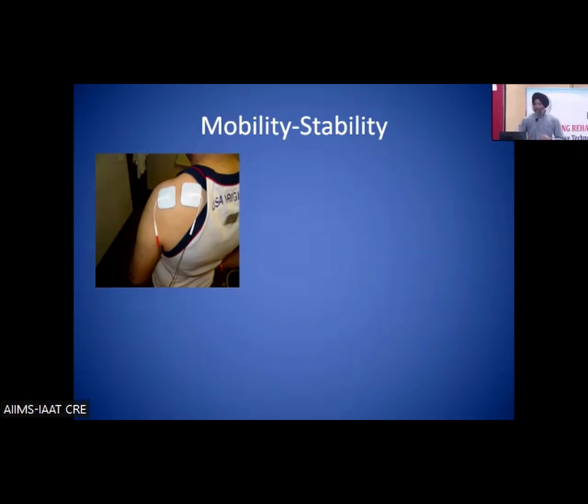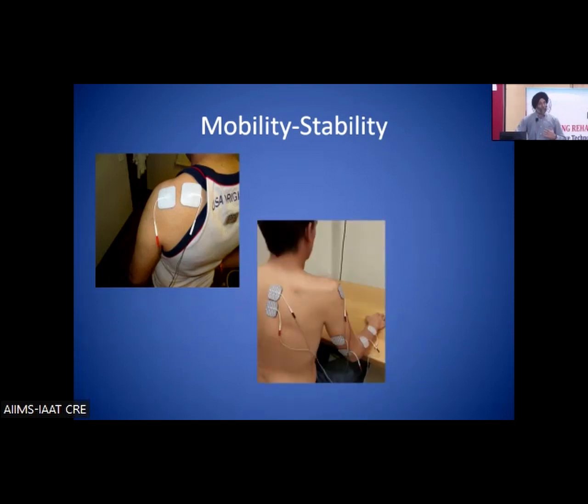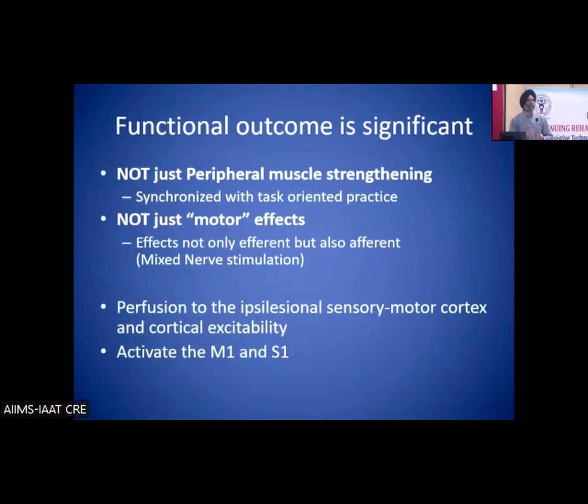But I would say that functional stimulation has advanced to provide stability, and stability with mobility. So both the functions and both the outcomes can be achieved through electrical stimulation. What we need to understand today is, as my previous speakers were talking about, that the lack of awareness and lack of knowledge about technology is the biggest barrier to a technology being used. Now, we have to be sure that electrical stimulation in this way is not just provided for muscle strengthening, but we need to bring about a change in the nervous system.